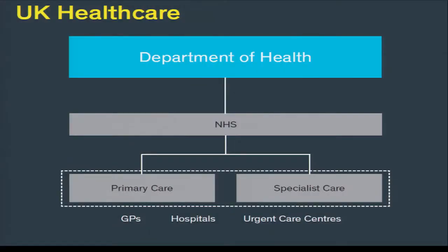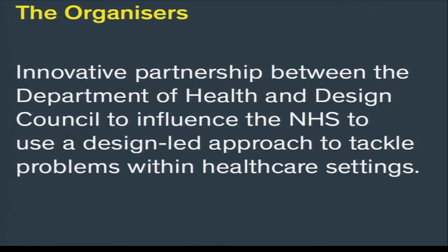But just to make things even more complicated, each of these facilities is independently owned and operated, so we cannot mandate that our project gets implemented into every hospital, because each hospital has their own stakeholders and their private bodies that then oversee the institution itself. So our project is the result of an innovative partnership between the Department of Health and the Design Council. The Design Council is an independent UK charity that champions great design. And through this partnership, the two organizations wanted to use a design-led approach to tackle existing problems within healthcare settings.